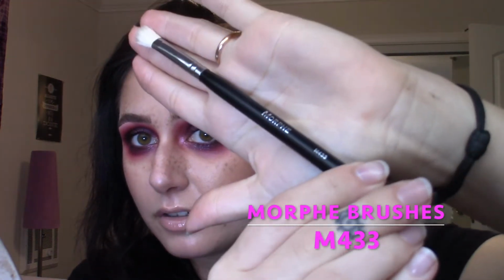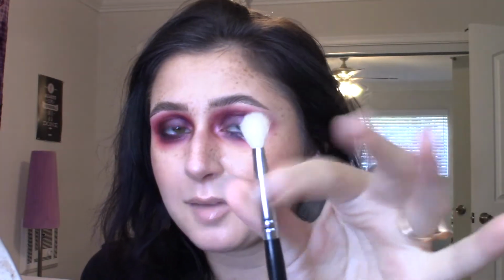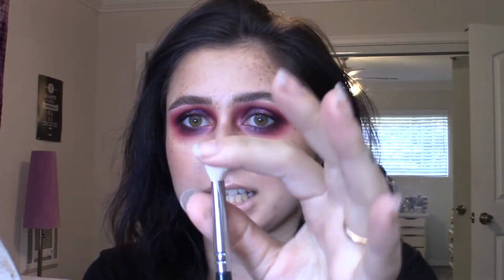So E25 by Sigma. This is another blending brush. It's not all about blending brushes, but this is a Morphe M433. I think you guys can see that one. Looks like this. It's another fluffy dummy, but this is what I love to put my transitions in with because it's the perfect size for my eyelid into my crease. It doesn't go too high up into my brow bone, and blends it out really nicely.